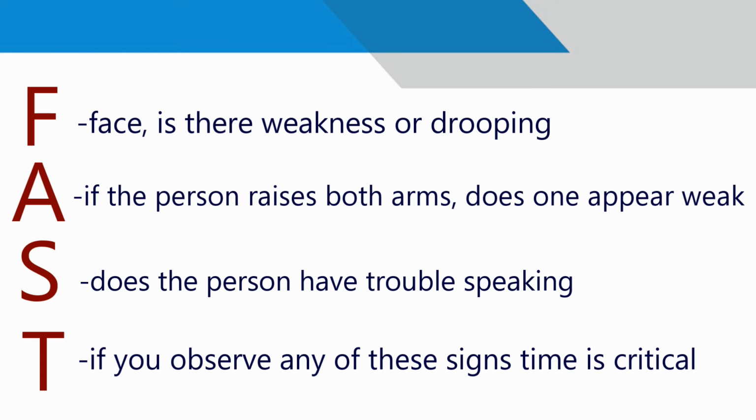And finally, T is for time. If you observe any one of these symptoms, it is time to call 911. Time is critical if someone is having a stroke. The longer a stroke goes untreated, the more damage can be done to the brain. Calling 911 immediately can possibly save your client from this brain damage and even save their lives.